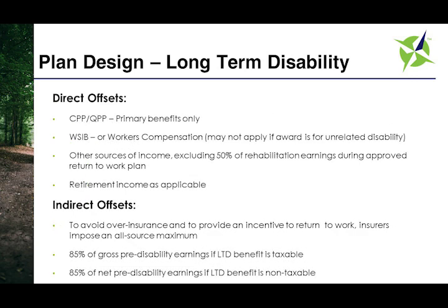Long-term disability benefits are typically reduced by any amounts the employees can receive from Canada Pension or Quebec Pension Plan, any amounts from WSIB or workers' compensation, any amounts from continued earned income or retirement income as applicable. Understanding that return to work is part of a rehabilitation program and may have a different integration. The rates for long-term disability do reflect that integration. That question gets asked quite often.